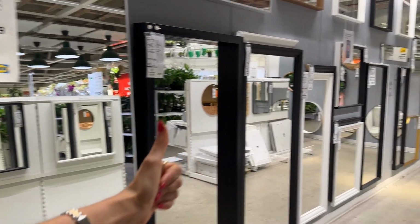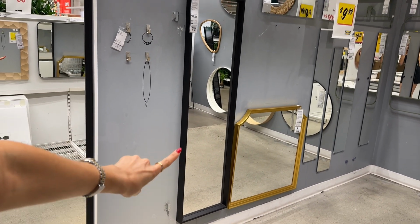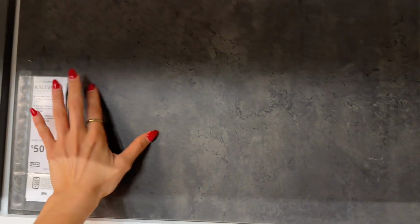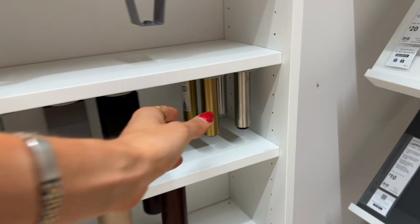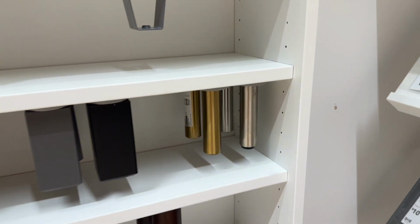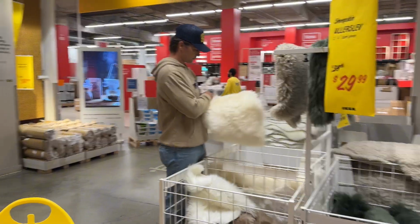IKEA mirrors, yes for me. You could put two of these on top of your nightstands next to your bed. This concrete door is stunning. IKEA coming in hot with the finishes. Look at these legs. It's all about the legs. So many DIY projects you could do with this sheepskin.